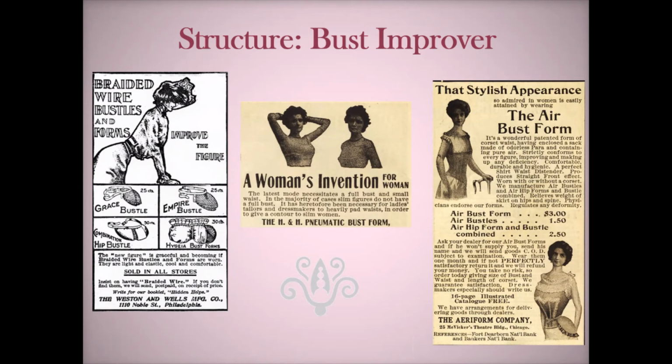Now, you mainly see it in the late 19th century. Most women are not wearing bust improvers before then. They tend to look like this. This one is woven wire, and then it's covered with fabric, and it's pinned to the front of the corset to give yourself a bosom.